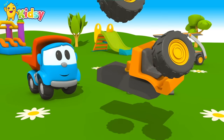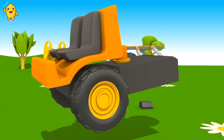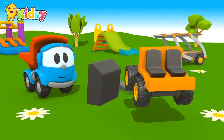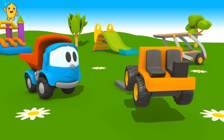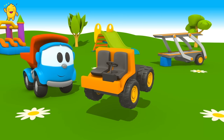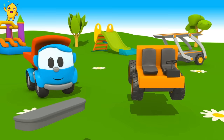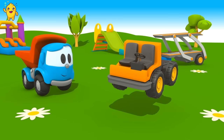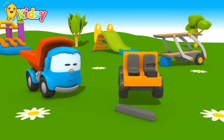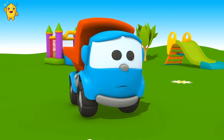Attach wheels to it. A dashboard. A steering wheel. A bumper. Oh, it is falling down. We need a cabin to attach the bumper to it. Can you find a cabin, Leo?